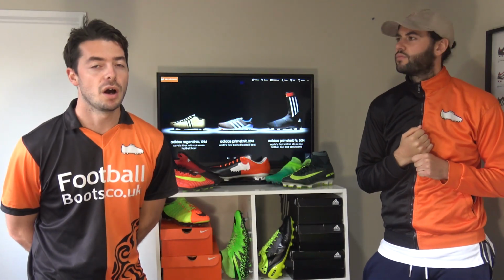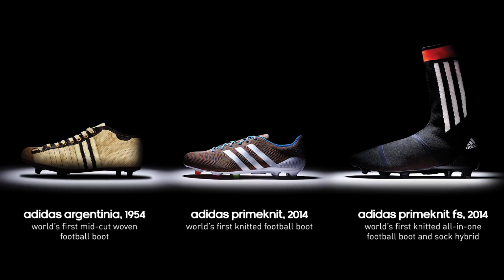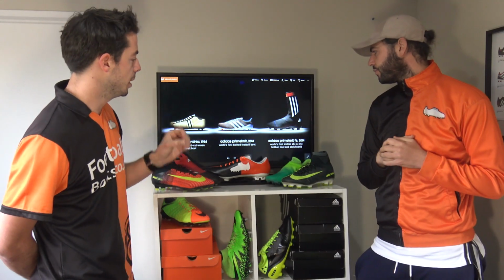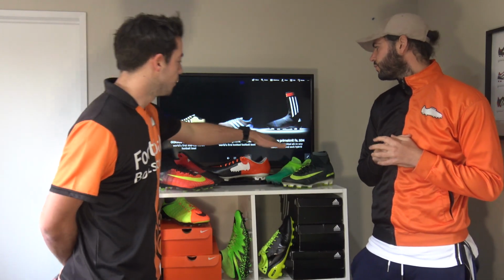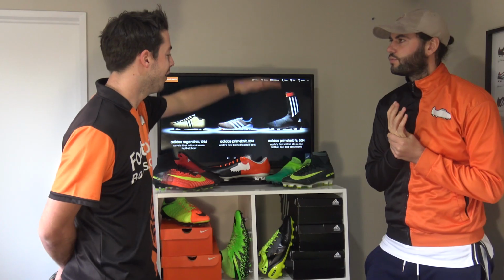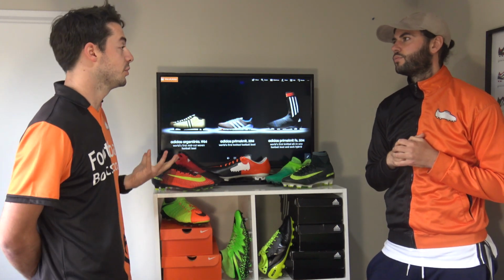So the first ever collar on a football boot was this one. This is the Adidas Primeknit FS, launched in 2014, right before Nike launched their Magista Obra, but we'll get onto that boot very soon. So it's the world's first knitted all-in-one football boot and sock hybrid. It had the highest collar, pretty much going right up your calf. You probably can wear it with shin pads, who knew? But it didn't come out on retail.